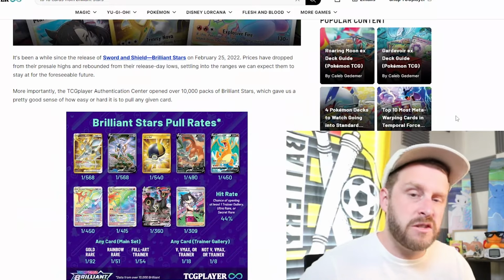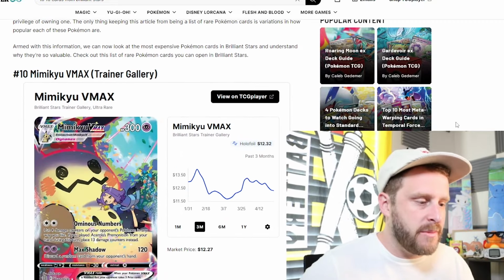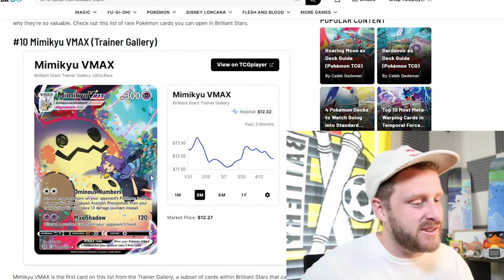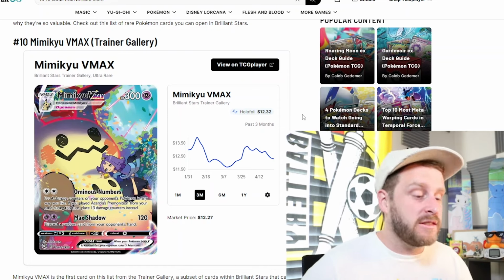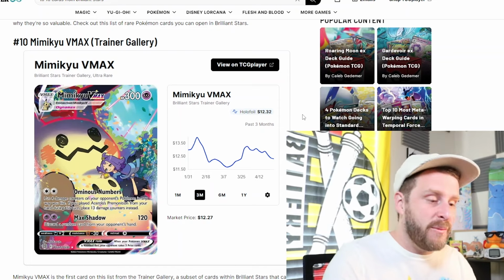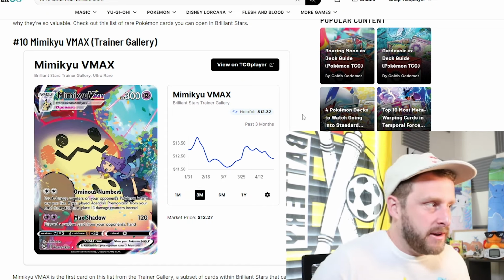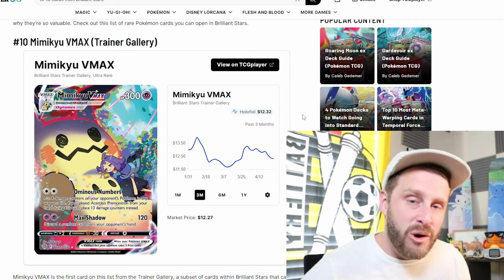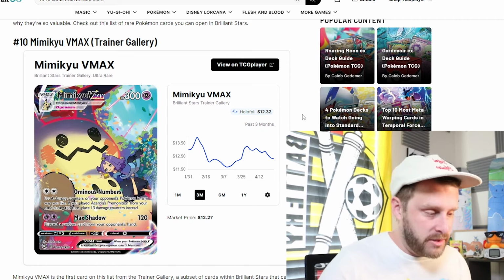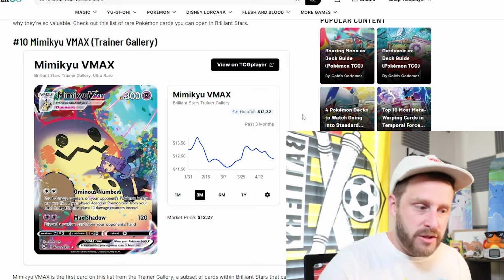Yeah, right? Now we're gonna look at the top 10 cards from Brilliant Stars, because why not? The Mimikyu VMAX. This card is pretty cool. I pulled this card on video in one of my Brilliant Stars openings. I got really into Brilliant Stars and just stocking up on it anyway. Right now I have 2 boxes. At one point, I had 4. Then I opened all of those. Now I'm trying to replenish it a little bit, so I have 2.